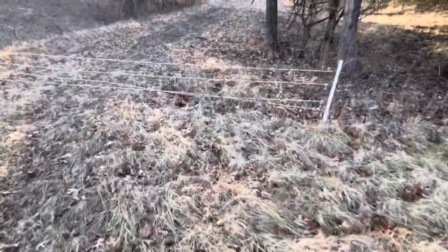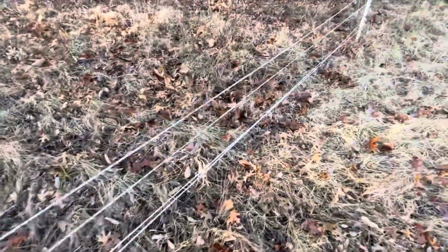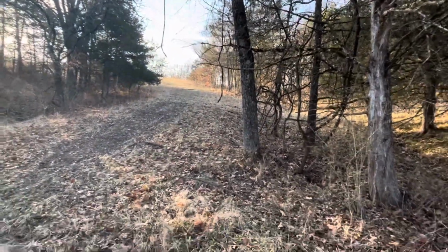And I just noticed my gate. When we closed that last time, we got a stick stuck in it. And there is some serious power in this wire. I'm not gonna touch that, only with my rubber boot. There we go. The sheep are right up there on the hill. This is the next paddock they'll be coming into.